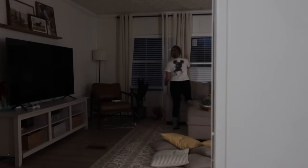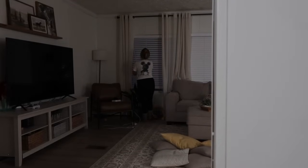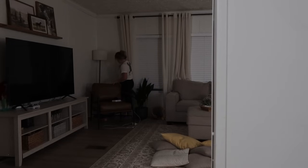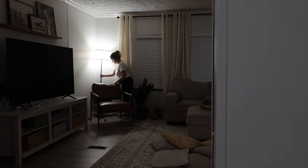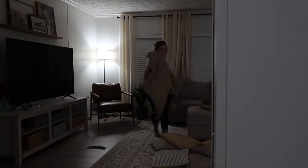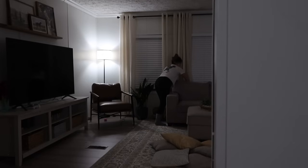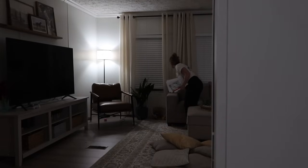I'm gonna go around and start closing up all the blinds, turning on lamps, and set the mood, if you will. Get all the cozy vibes going, and then I'm gonna go around and pick up the floor really quick. Pick up pillows, throw blankets, any toys that are laying around so I can get the vacuum running. And that way it can do a thorough clean of the floor. It's not having to clean around a bunch of stuff.